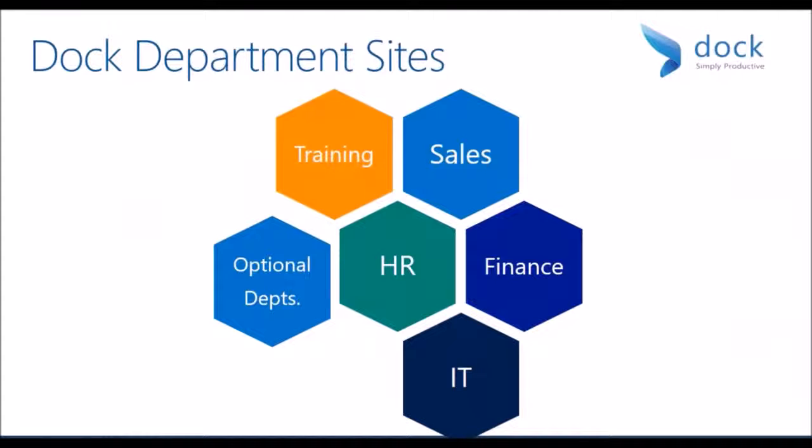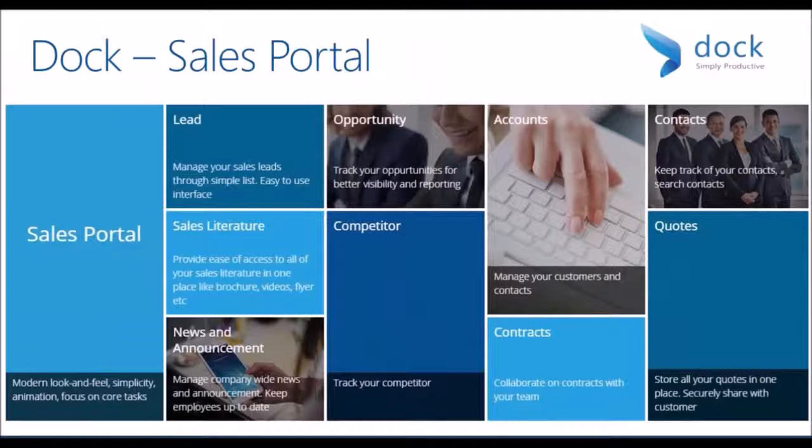So these are the department sites that you can get with Dock, as you have sales, training, HR, finance, and IT. You can also bring in optional departments depending on your work environment, so that's very much possible. So basically we're just trying to say that it's very much customizable.